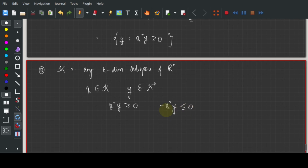So if you want to find a vector y which has non-negative inner product with some element x, then what needs to happen? Can it have a strictly positive inner product with any element in K? So you pick an x in K, pick any y in K star.